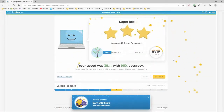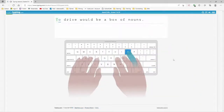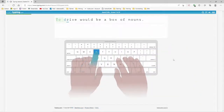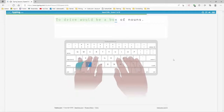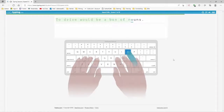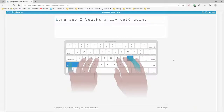We have 800 stars. I always want to do the capital P with one hand. That's like my default. I have to consciously think of pushing the other shift key on the right.